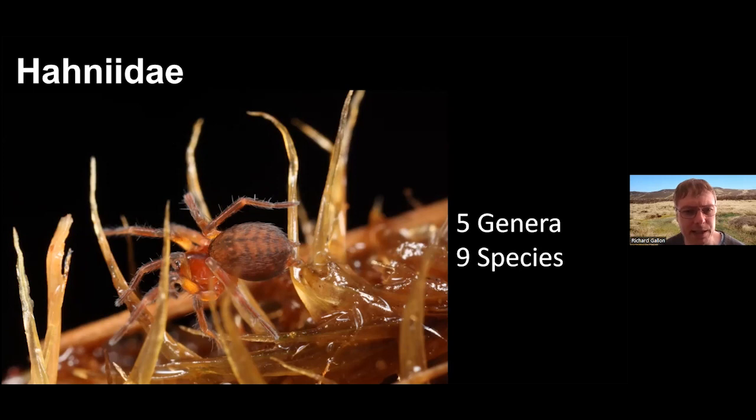So you've got Hahnia nava, which you find in very dry grasslands. Then there's Hahnia pusilla, which tend to be under big rocks or in thick marsh vegetation. So yeah, the unusual thing about these are the spinnerets. If you look at them from the underside, they're in this nice uniform row, a very parallel row of spinnerets. So that's the very characteristic feature of that family.